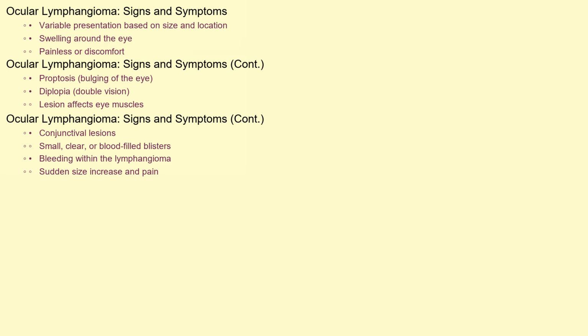The signs and symptoms of ocular lymphangioma can vary greatly depending on the size and location of the lesion. Common symptoms include swelling around the eye, which may be painless or cause discomfort. Patients might experience proptosis, or bulging of the eye. Diplopia, or double vision, can also occur if the lesion affects the eye muscles. In some cases, there may be conjunctival lesions, appearing as small, clear, or blood-filled blisters on the surface of the eye. Bleeding within the lymphangioma can cause sudden increases in size and pain.